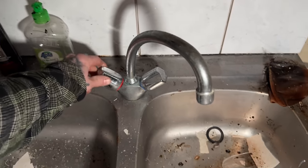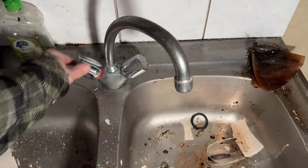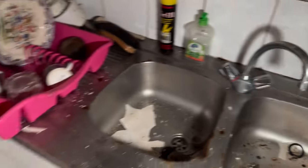I wonder if the water's still on. There's anything in the pipe work. No, the water is completely off. We've got the cooker there with the iron on top.